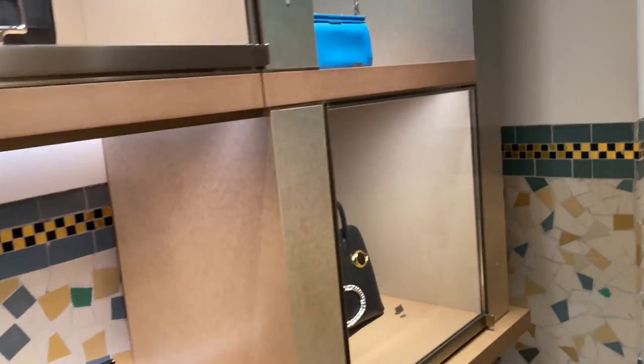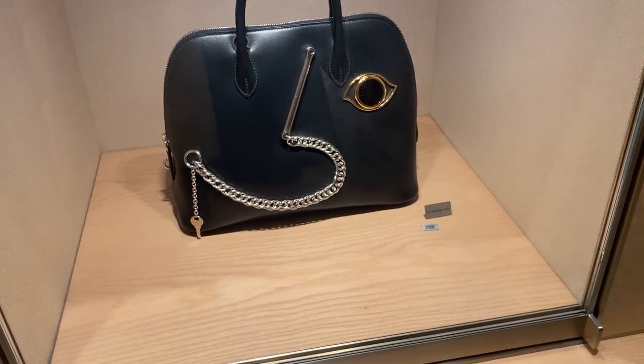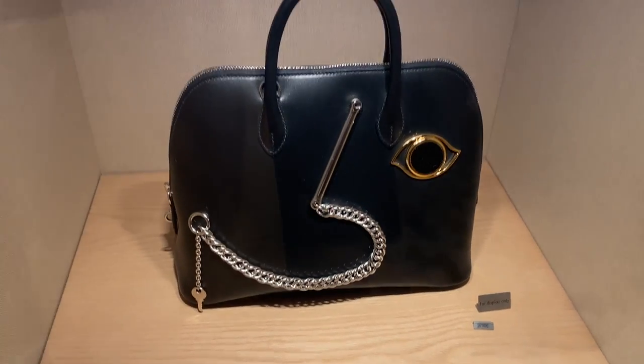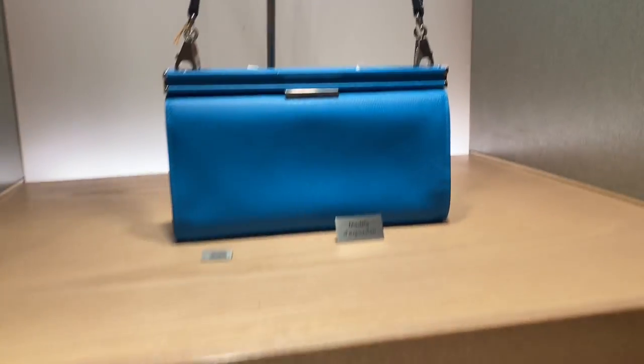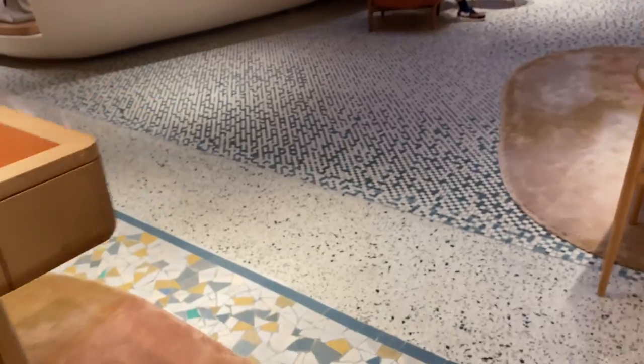And then, oh, that is pretty. These little straps. This one looks like it has a little face on it. This one is 9,700 euros. This one, again, I don't know the name, but it's 4,000 euros. Really pretty.